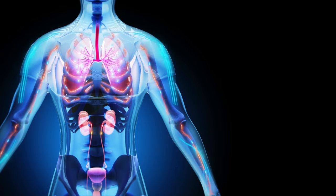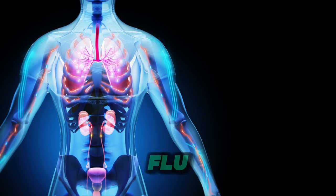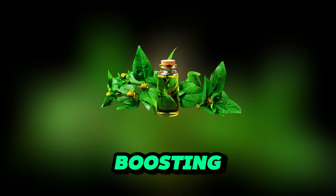immune system. This immune-boosting property makes it effective in fighting off colds, flu, and respiratory tract infections. Typically, acmella leaf extract is used for these immune-boosting actions.